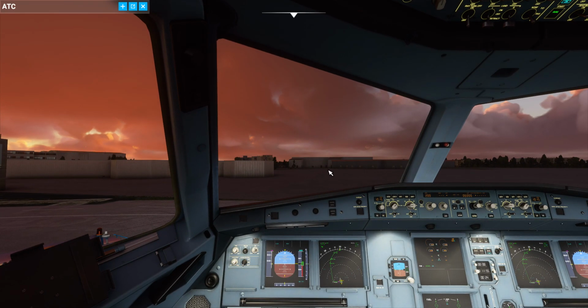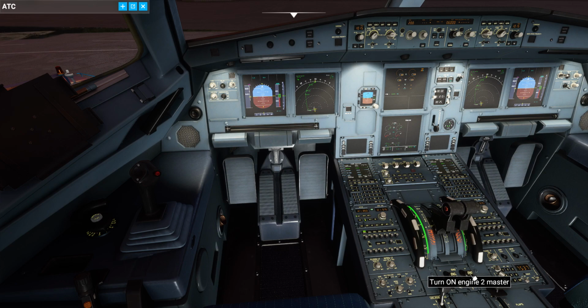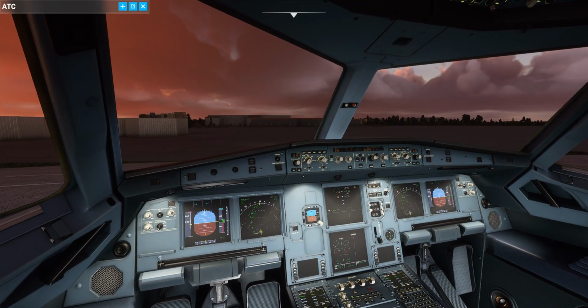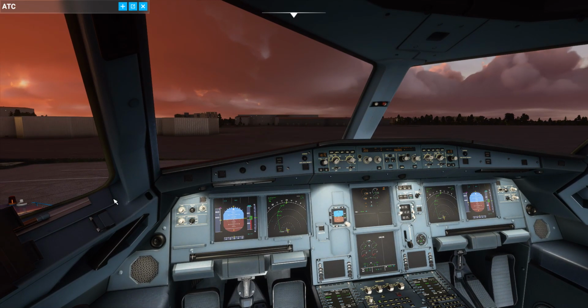Manchester Ground, good evening, EZ975 ready for pushback. EZ975, Manchester Ground, stand 5-5, push and start approved. Lovely, push and start approved, and I presume facing east, EZ975. EZ975, it's better to face west. Okay, face west, EZ975.